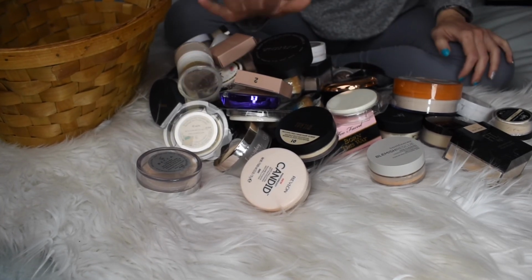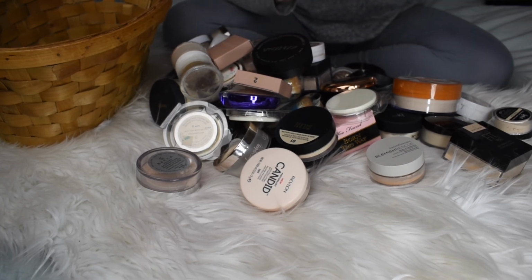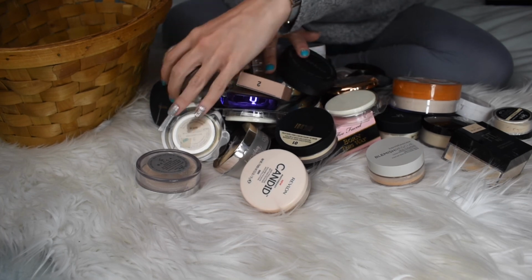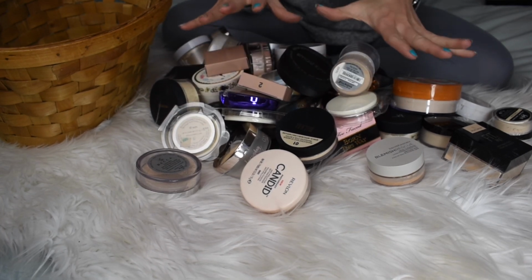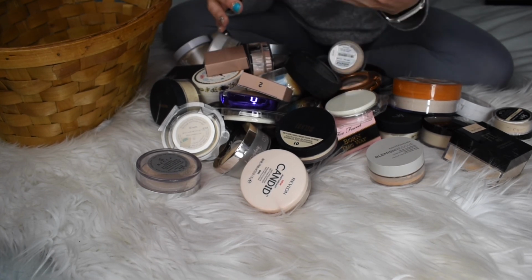Okay, so I'm keeping 60 powders on the nose. That's wild. Sounds like a lot, and it is a lot. However, several of these are very close to being finished, so those will be moving out of my collection. That will reduce this number. Also, there are ones like this that I still want to try, and I may end up not liking and moving on. So this number will decrease as I'm able to get more familiar with my products and able to also finish up some of my products like this one.